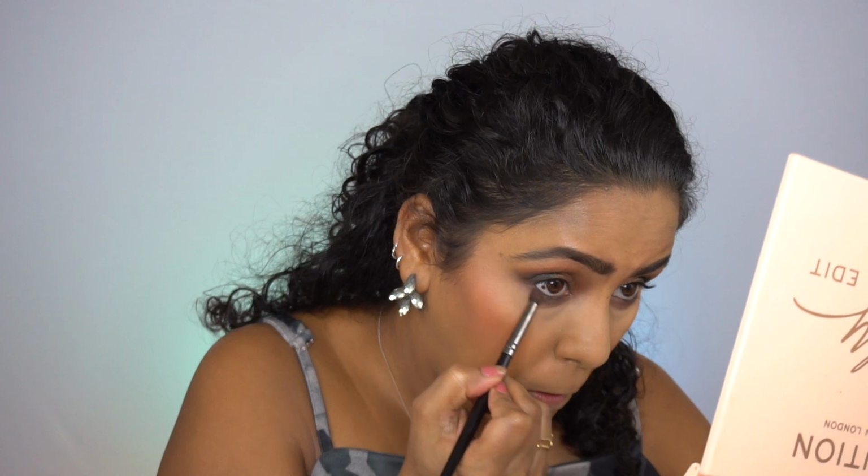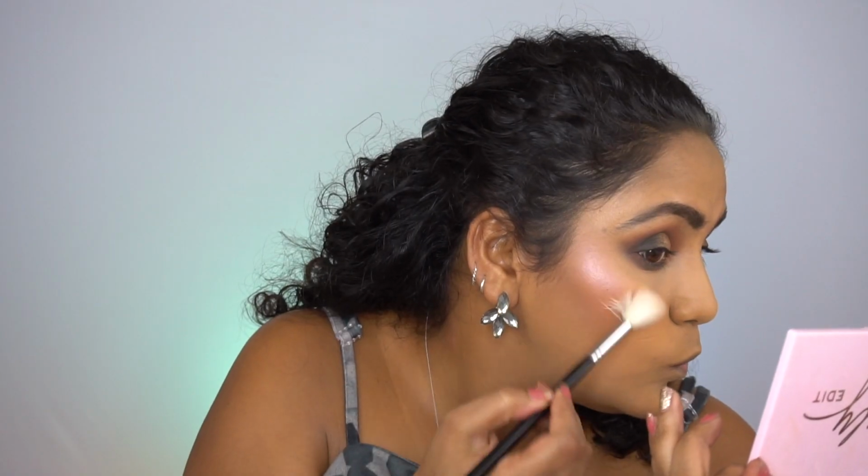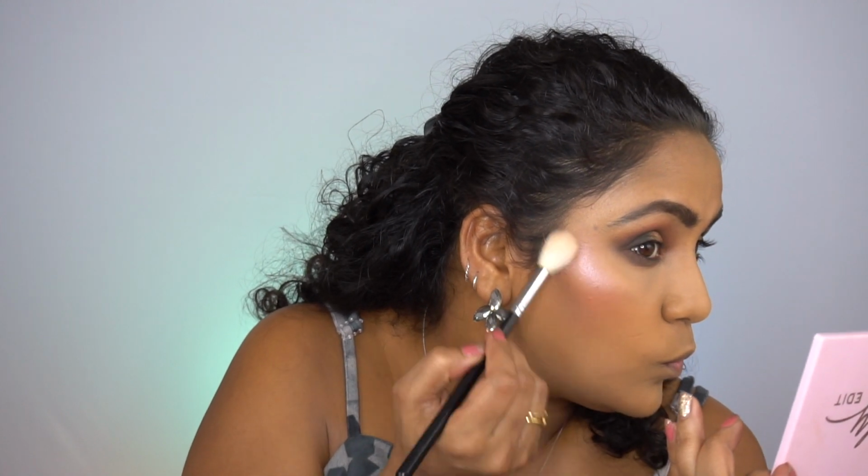Then I'm taking that Apartment shade and I'm going to put that in my lower lash line, and also going to mix those two green shades, Corduroy and Dark and Early. Put that in my lower lash line and then go in with the Gratitude shade as my highlighter, just the usual.